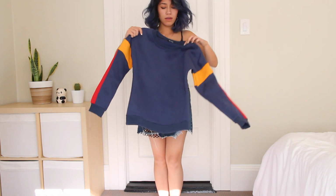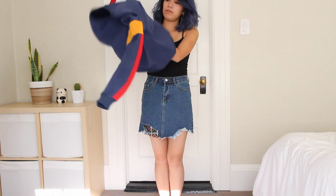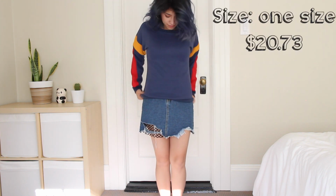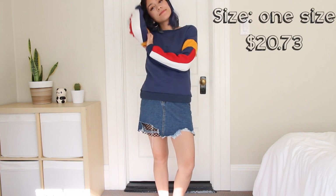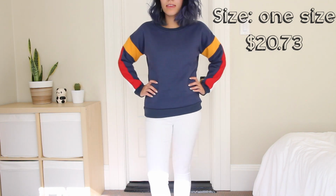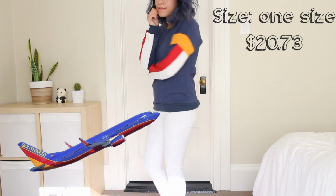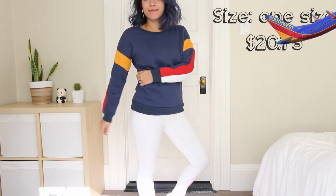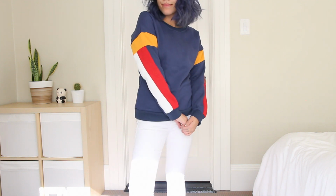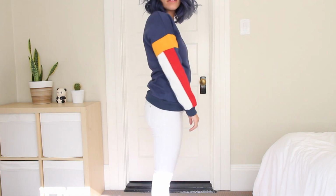Next, I have this sweater, and I assumed it would be an oversized sweater because it was only available in one size, but when I got it, it fits more like a size small. And when Ricky saw it for the first time, he told me I look like a Southwest airplane, so I won't be wearing this to the airport, but the quality of the fabric is actually really thick and fuzzy on the inside.